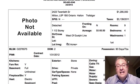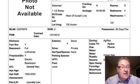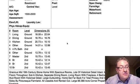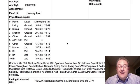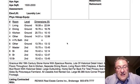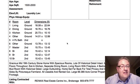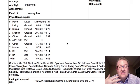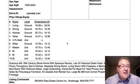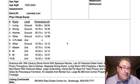20th Side Road is the last listing. It's at $1,295. It's 100 acres, and you've got a home with between 1,500 and 2,000 square feet. Looks like it has some stuff. It's electric baseboard, plank hardwood. Really, I think with this one, probably 80% or more of the value is really the land, and with almost 100 acres, there's certainly intrinsic value with this, even if you did something with the home.